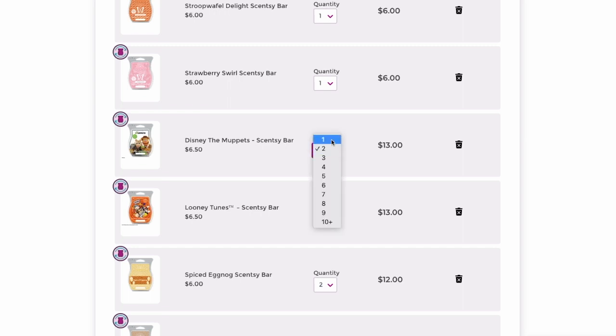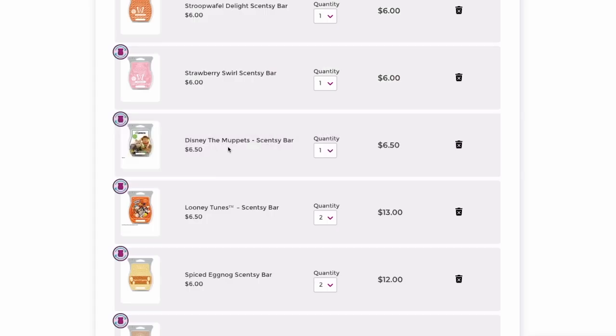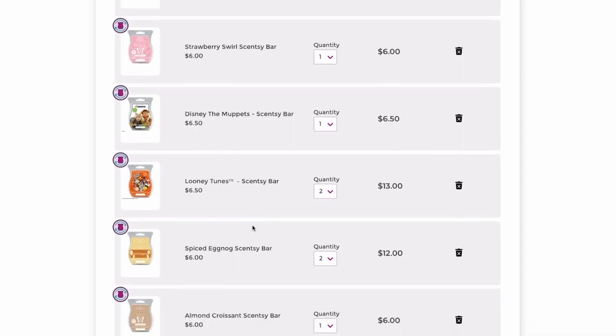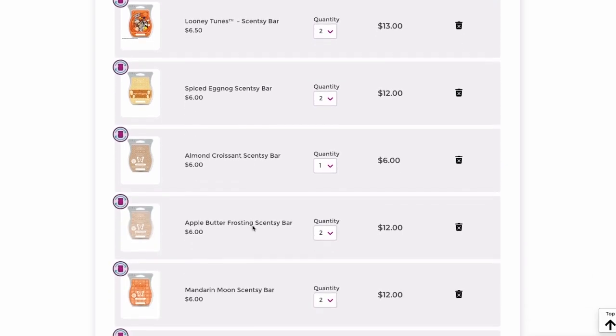I think out of either the Muppets or Looney Tunes, I prefer Looney Tunes. I really like warming these two together and alternating warmers. It's a really, really fun fruity fragrance. Both of them are. So I think I'm just going to leave this at one. I'll leave Looney Tunes at two. Yeah, and I'm happy with that.